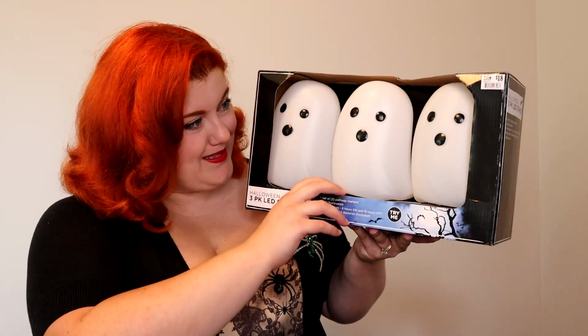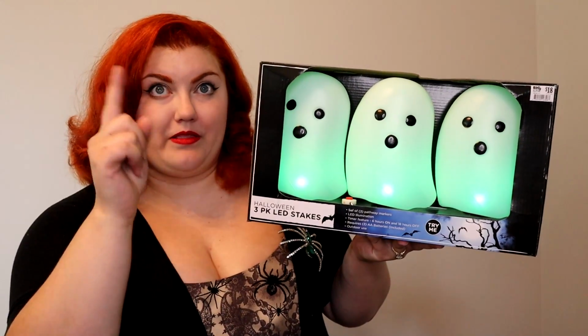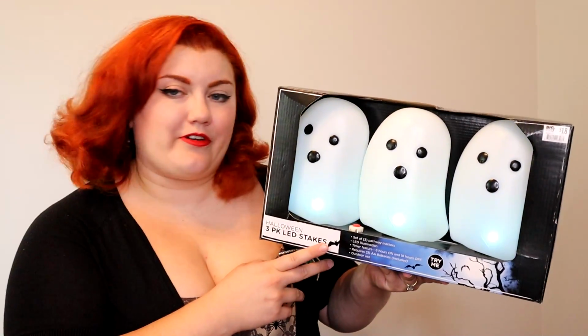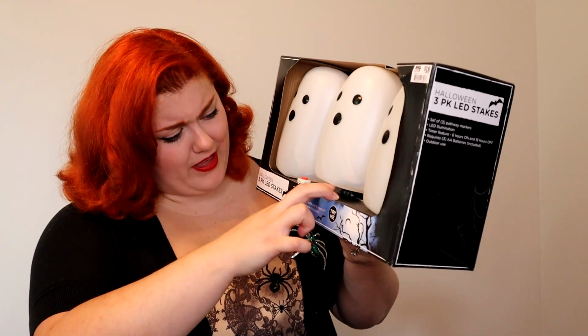And then lastly from Big Lots was something I really wanted. I saw several people get them, and it is these little ghosties. I love ghosts. It's hard to tell with the bright lights, but you can see they have LED lights in them and they change color. What I didn't realize, because I saw someone decorate with these online, sitting on their entertainment center, and I thought that's super cute, is that they're pathway markers. They're like stakes. Obviously you attach the stake yourself, but they do have a thing on the bottom of them so they won't sit flat.